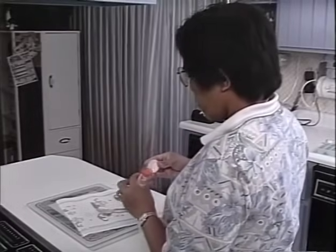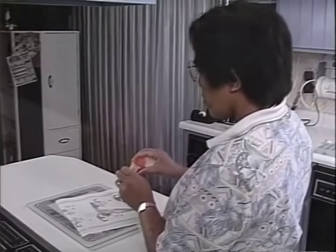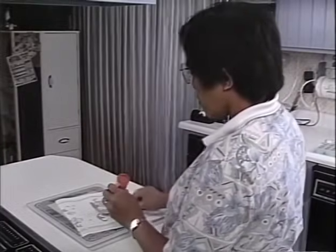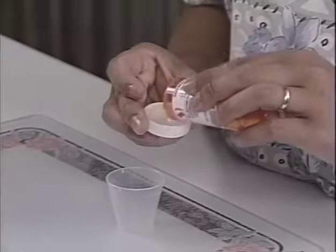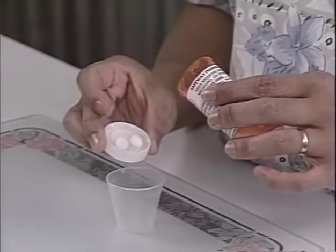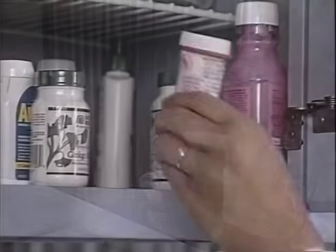After you open the container, look at the medicine. If it is discolored or has an unusual smell, do not use it and check with the pharmacist who can direct you. When you remove medicine from its container, use a spoon to avoid touching it or drop it into the cap. Then put the medication into a cup or small saucer. Read the label once more before returning the prescription bottle to the shelf.